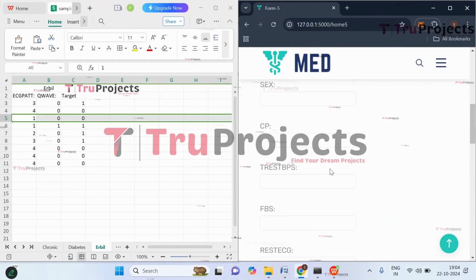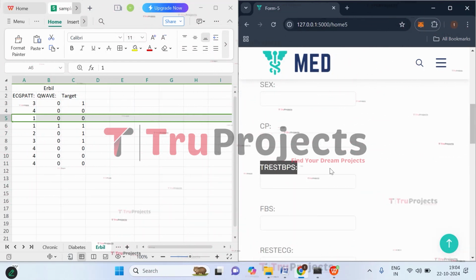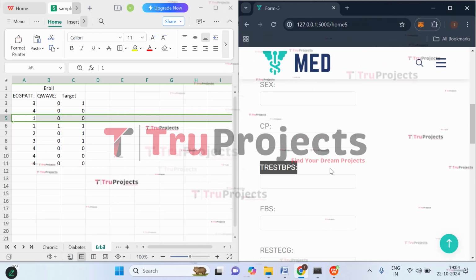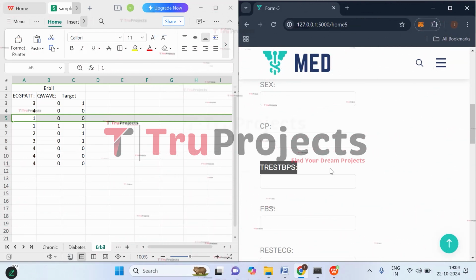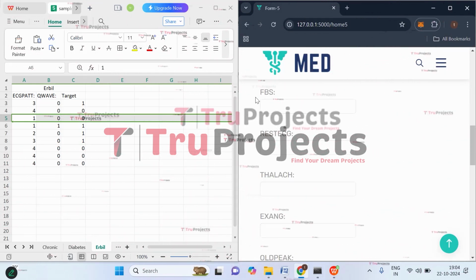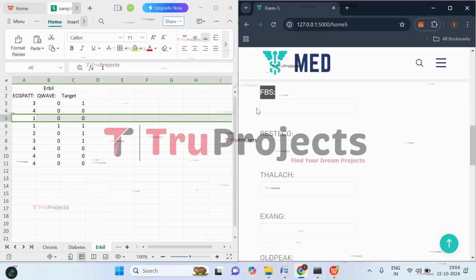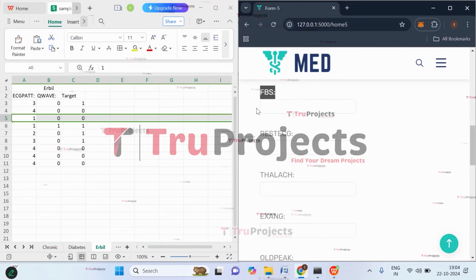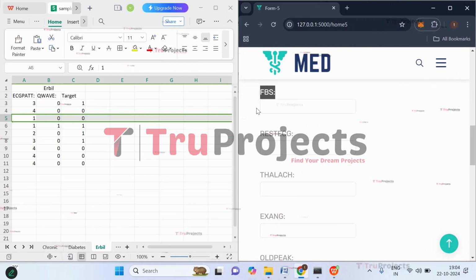The next one we have is rest BPS. It is the resting blood pressure. It is the individual's blood pressure measured at rest, which is an important indicator of cardiovascular health and that can help assess heart disease risk. Coming to FBS, FBS is the fasting blood sugar. This measures the blood sugar levels after fasting. Elevated levels may indicate diabetes, a significant risk factor for heart disease.